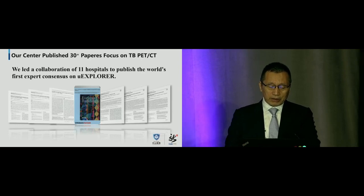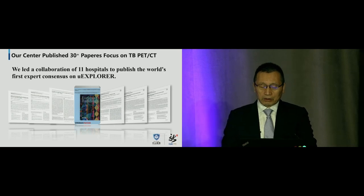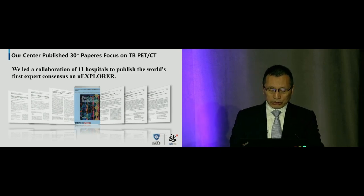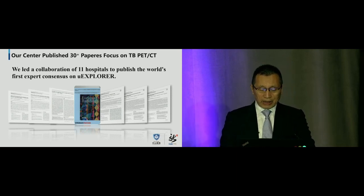During the past years, we have published more than 30 papers focused on the total body PET. And last year, we led a collaboration of 11 hospitals in China to publish the world's first expert consensus on the uEXPLORER total body PET CT. If you are interested, you can search in PubMed.